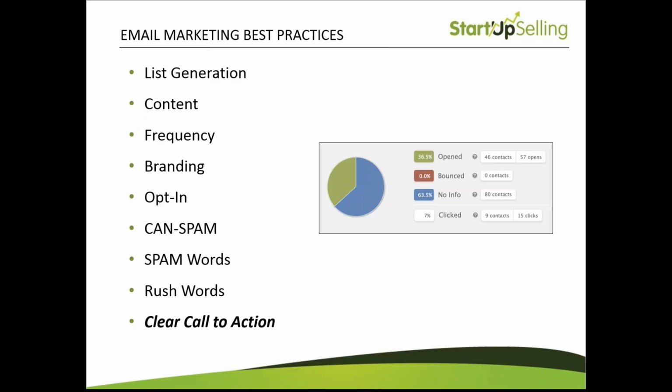If they change their mind, you want them to easily be able to find an opt out rather than complain and cause problems. CAN-SPAM. Most of you have heard of it. I doubt many of you have read it. If you're going to engage in e-marketing, read it, learn it, obey it, or hire a competent marketing organization who will do those things for you. Spam and rush words I'm going to ask Alan to touch on in a second because I think he has some interesting stories to share.